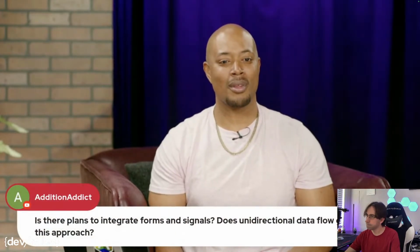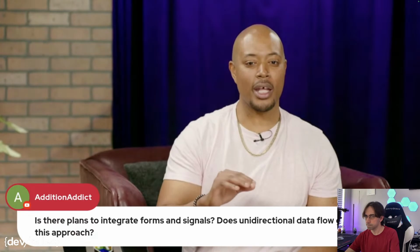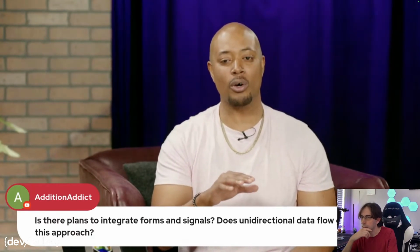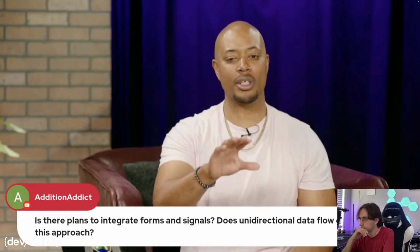Let's get another question from the audience. All right, so are there plans to integrate forms and signals? Does unidirectional data flow get broken with this approach?